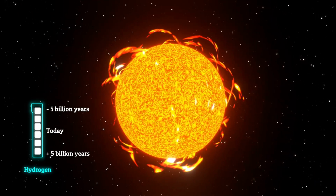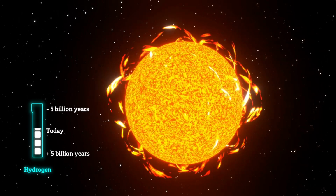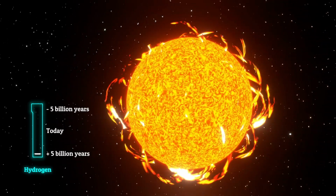Like many energy sources, the Sun will not last forever. It has already used up nearly half of the hydrogen in its core. It will continue to burn through the hydrogen for another 5 billion years.